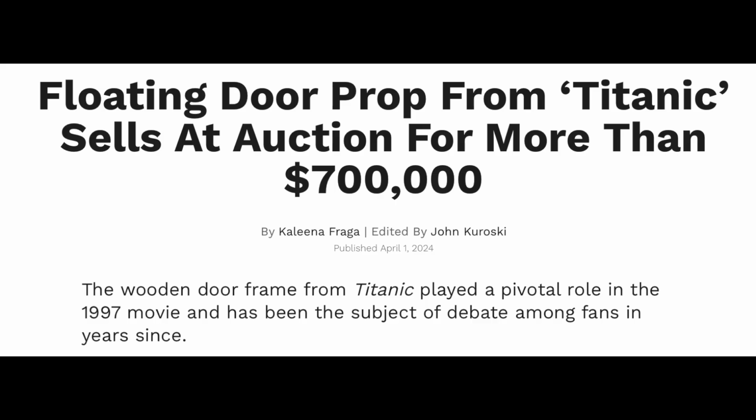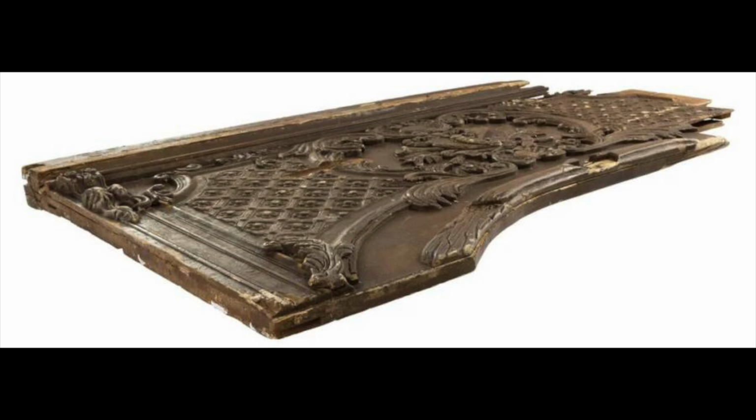I also saw this that was recently in the news, the floating door prop that I'm sure everyone remembers from the movie, the 97 film, sells for almost $1 million. And you can see the wooden door right there.